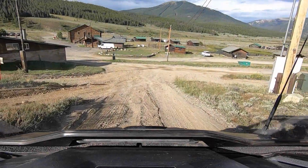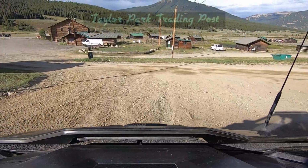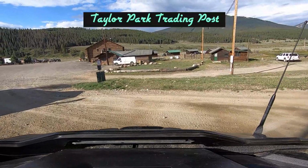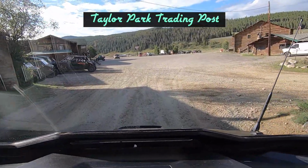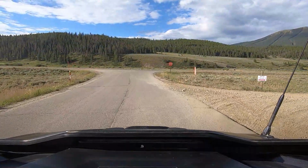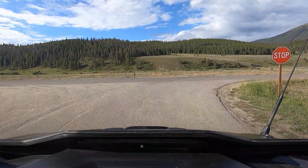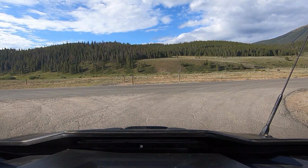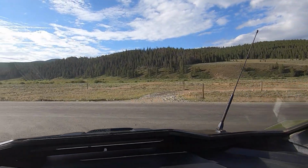This is a trip we're going to go from the Taylor Park Trading Post, where we were staying in one of the cabins there. They have cabins. They got a restaurant, the Nugget. They got side by side rental. They got a gift shop. They got a general store. They got a gas pump, which there's not a lot of gas pumps available out in this area. So it's an easy ride. On this ride, we're going to go to Tin Cup and then up to Mirror Lake from there.